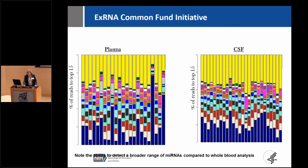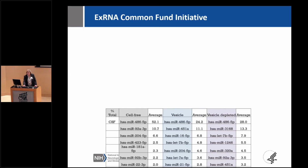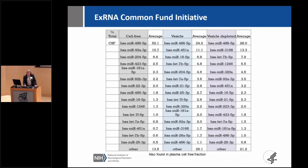and that's what we're very interested in. The initial data comes from Jensen's lab, and it does demonstrate that, at least looking at the entire CSF and plasma, there's enough reproducibility that we can consider using that as a platform in the Accelerating Medicines Partnership.